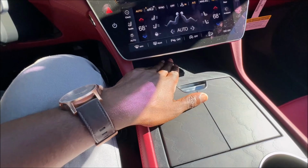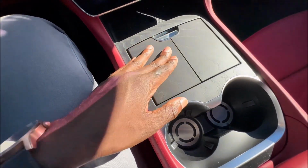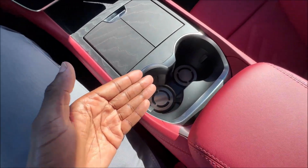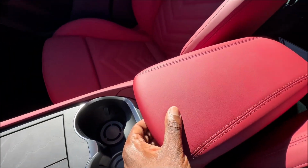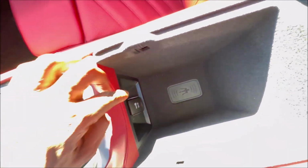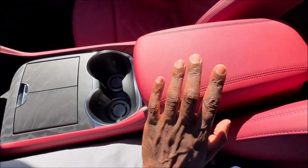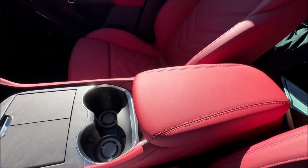But underneath, wireless charging pad, part of our package here, open port wood trim. Open that up, some extra storage, and we have cup holders here as well. Now we also have a nice armrest done in rosso. Lift that up, some space there, and we also have a 12-volt DC and our key fob transmitter, just in case the key fob battery dies. Well, we can still charge it up and do all that kind of stuff.